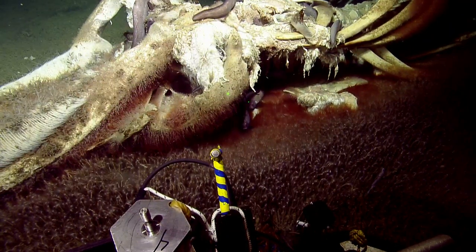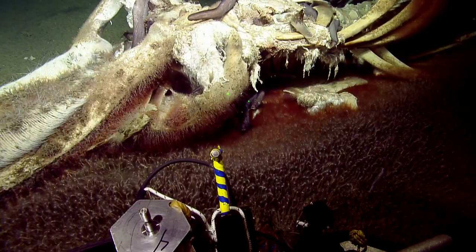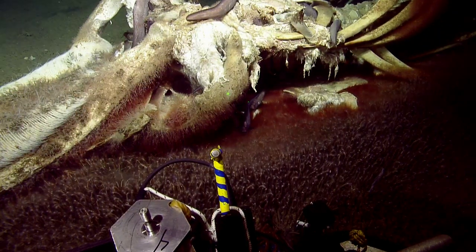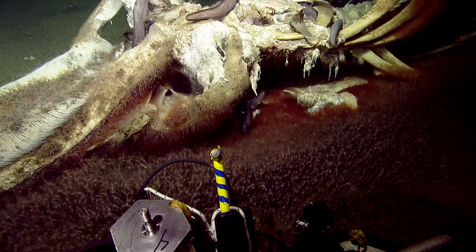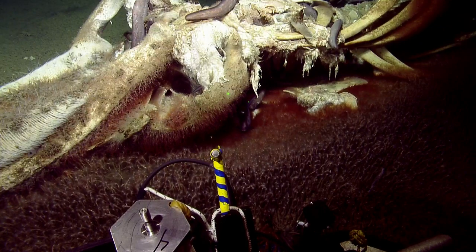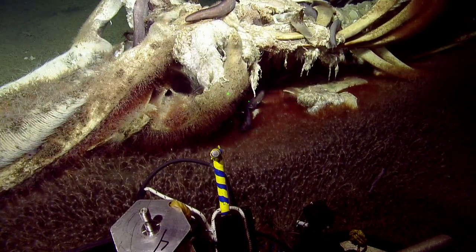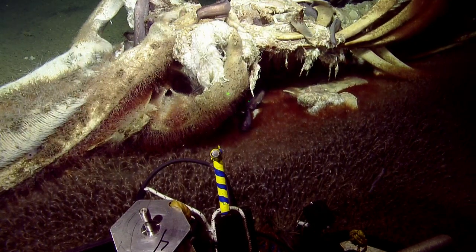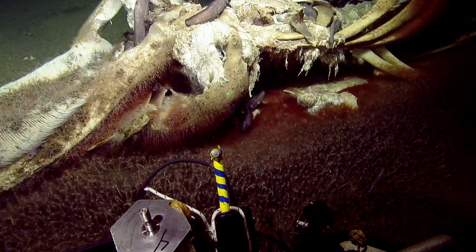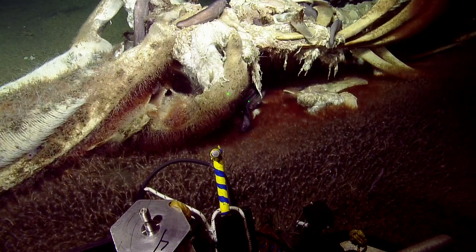What an amazing find in preparation for Halloween, yes? This is great. Looks like it's tilted back. It's all right anyway, it's going in. And remind me, Jennifer, didn't you say that it was estimated that this whale has been here for about four months? Yeah, one of our scientists ashore estimated that, based on the amount of tissue remaining on the whale.